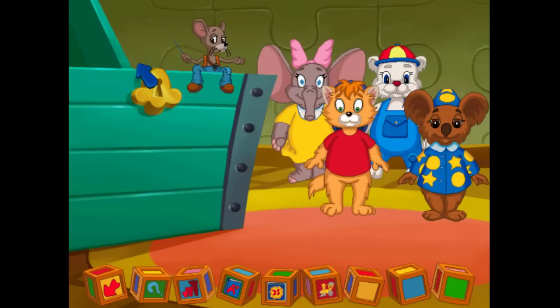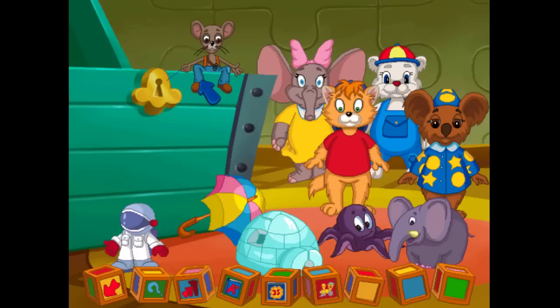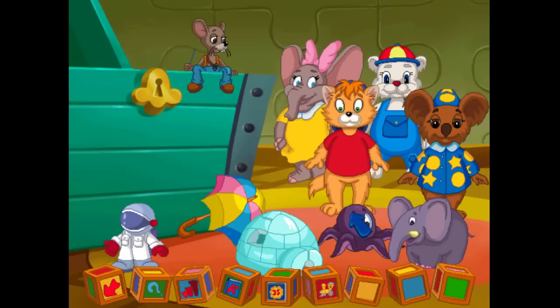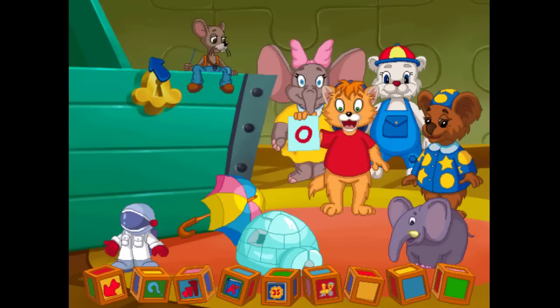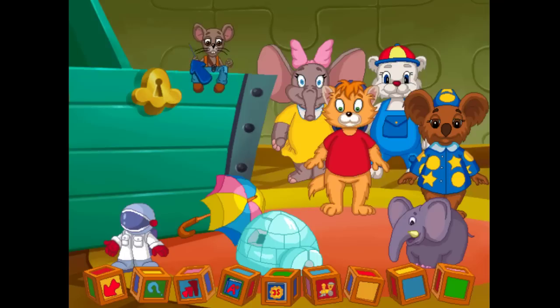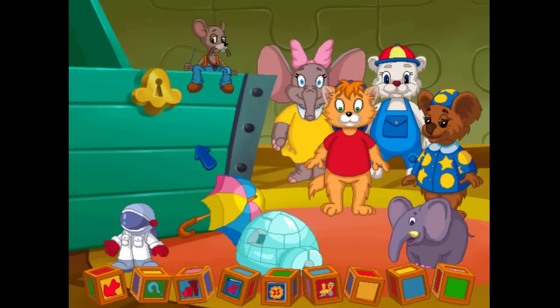Great work! Let's try it again. Let's look for a toy that begins with the ah sound. Ox. October. Ostrich. Octopus. That begins with the letter O. Right! You know your sounds!